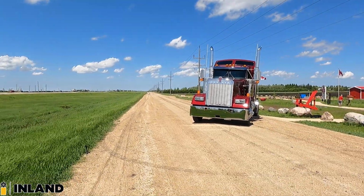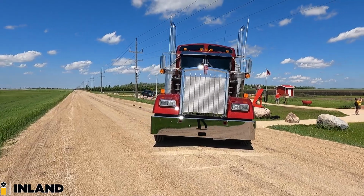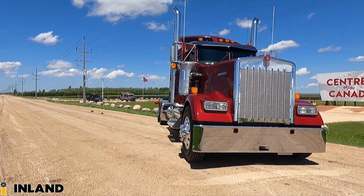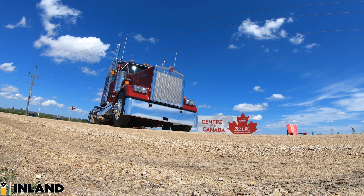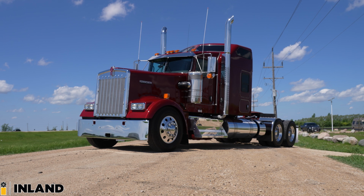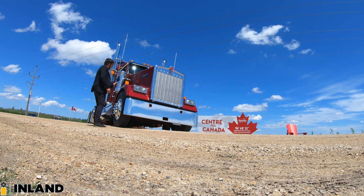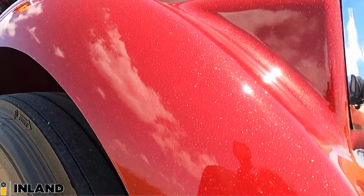This is the Trans-Canada Highway, and this is the center of Canada, and this is why you guys are here. This beautiful new W900. Let's get into this here. So this is a brand new 2023 Kenworth W900L. Sitting pretty, sitting large in the center of Canada. Legendary red is the color, and this color just pops. I've talked about it many, many times. Just love this color.